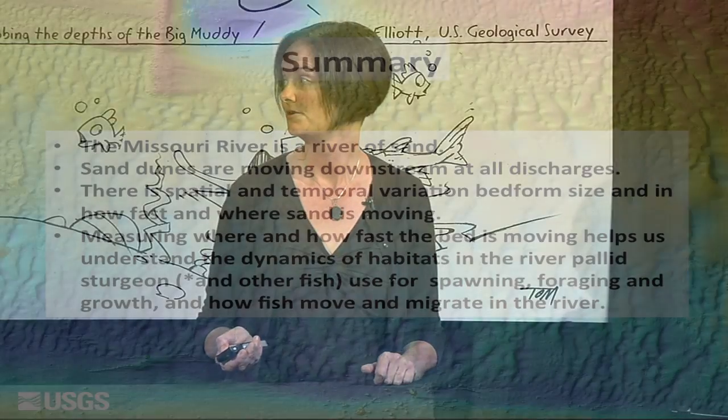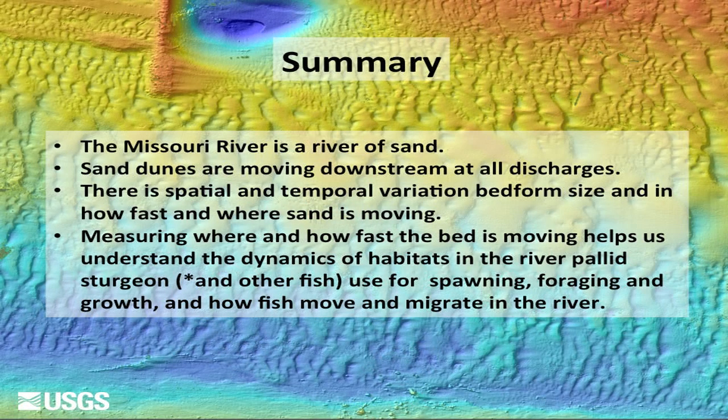So, in summary, wrapping up, the Missouri River is a river of sand. I did show you a few places that were bedrock and a few places that had revetment, but in general, it's a sand-bedded, sandy river. There's some finer sediments in between wing dikes and in some of the slower areas, but it's primarily a sand-bedded river. Sand dunes are moving downstream at all discharges, so even when you're out there in the winter at the lowest flows, those dunes are still moving. They're moving faster at higher flows, but they're moving. We've never gone out there and not found dune movement.